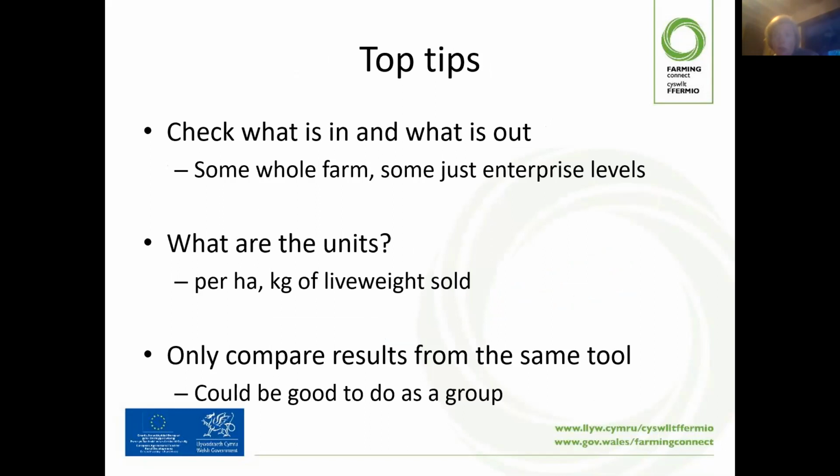So my top tips for when people are thinking about carbon footprinting, we've alluded to it quite a few times. There's actually an NSA, National Sheep Association, webinar on the 2nd of June, looking at tools for carbon footprinting too. So if you're interested, it's worth having a look at that as well.